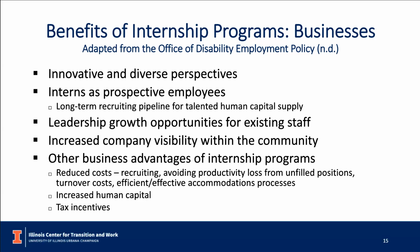This looks good for a business, with increased company visibility within the community. You as a school can promote this and put this on social media, and it's bragging rights for this business to say, look what we're doing. Again, this shouldn't be the only reason that they offer these kinds of experiences, but it's definitely a fringe benefit. People like looking good and feeling good and being able to promote that out in the community. So that is a good selling point, if you will.